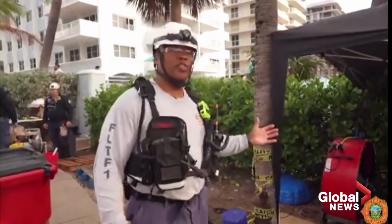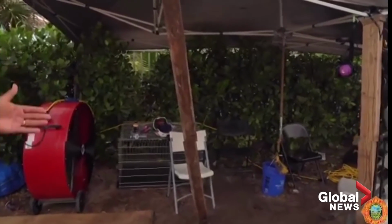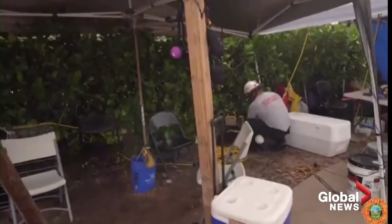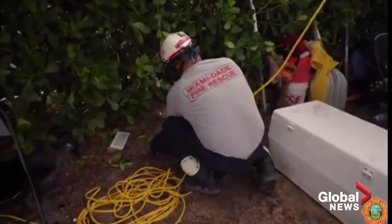And this is one of our rest and rehab areas. This is the area where our workers can get a little bit of rest after a hard operational period on the pile. And we're always maintaining this area, improving it, hooking up electrical, hooking up lights.